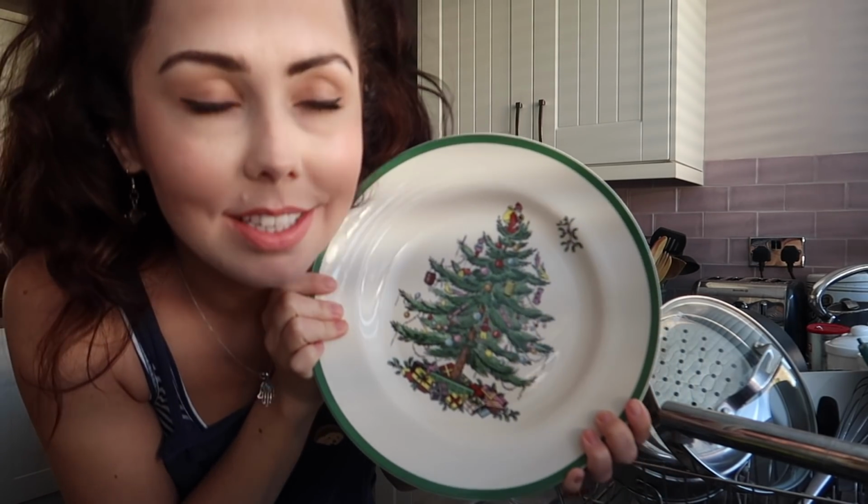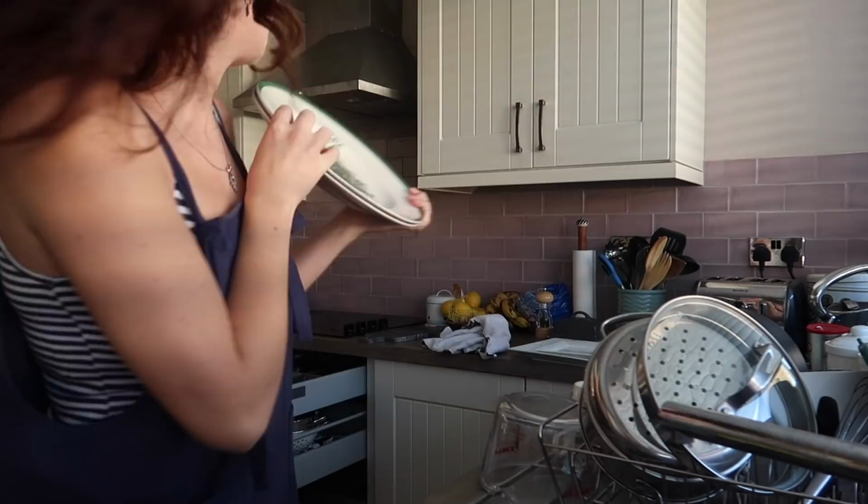Also, just quickly, can we take a moment in time and appreciate my beautiful Christmas plates? I did actually trial run them yesterday and cook the roast dinners on these. I just think they're so gorgeous. I actually got these from HomeSense and they are from the brand called Stovetop.